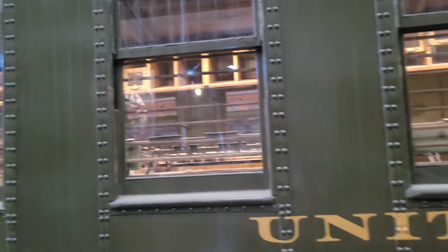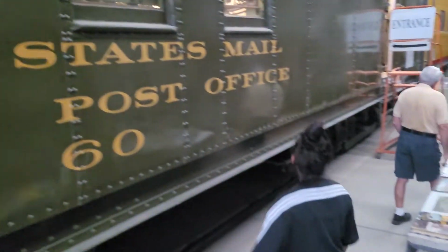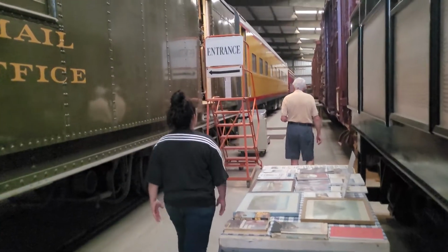We can look at the inside, we go up the ladder. Come on, Ted. Okay, we're going to go inside. This is incredible. The mail cart.